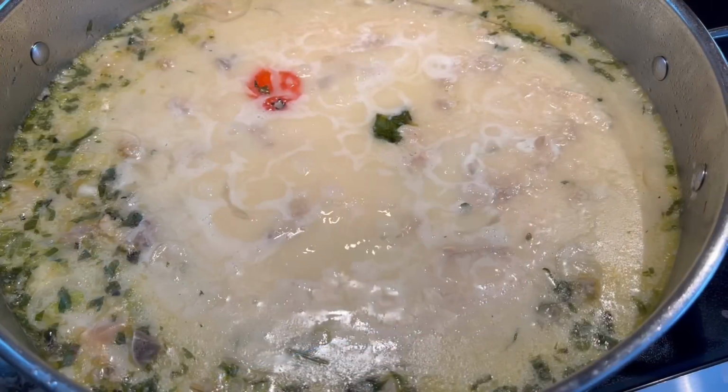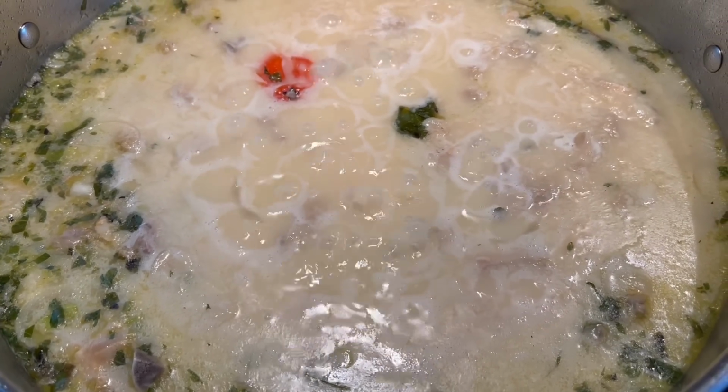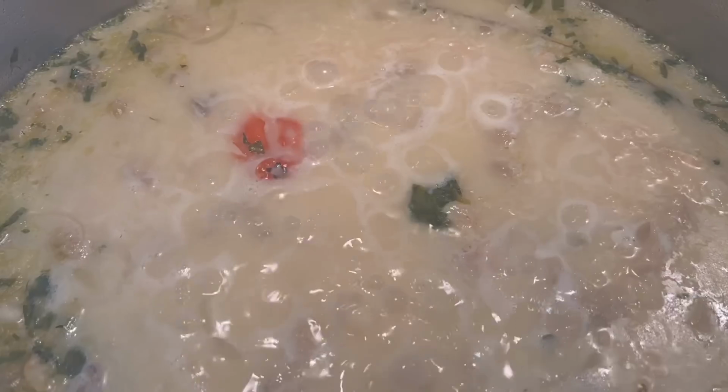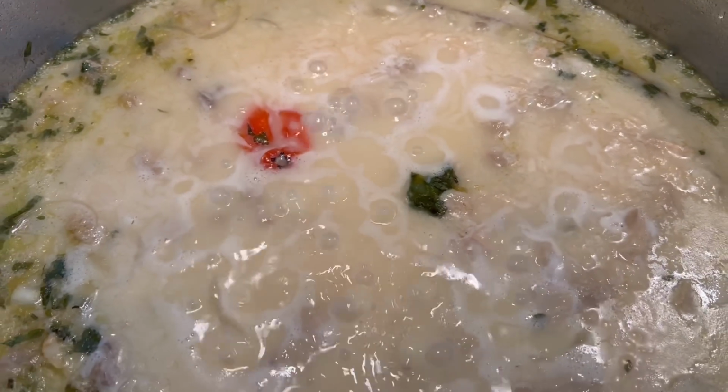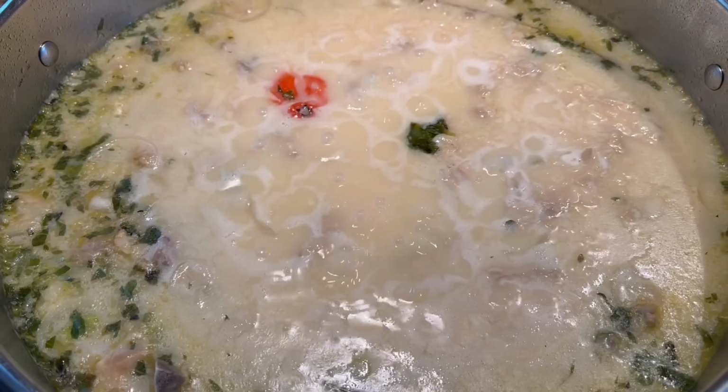More working out now. Meanwhile, we're making a tripe and beef cook up. So it's on the stove bubbling here. It looks delicious already.